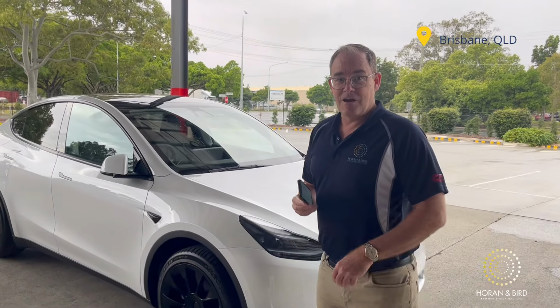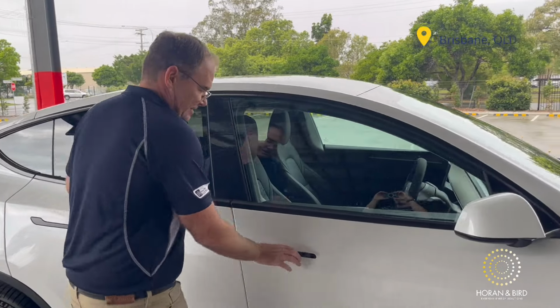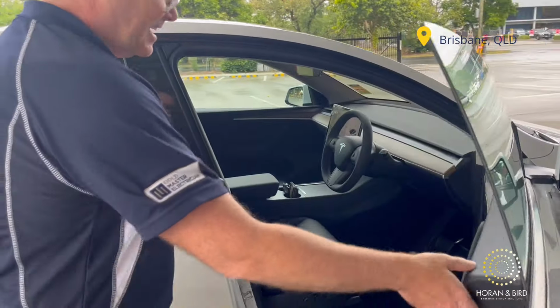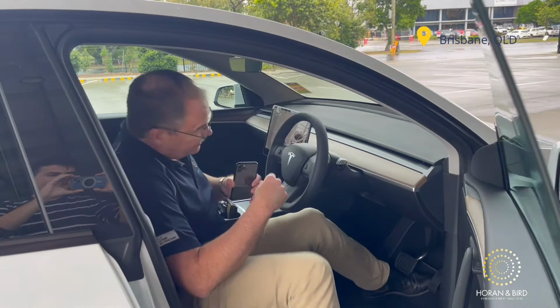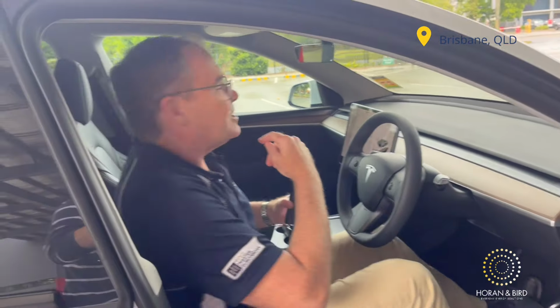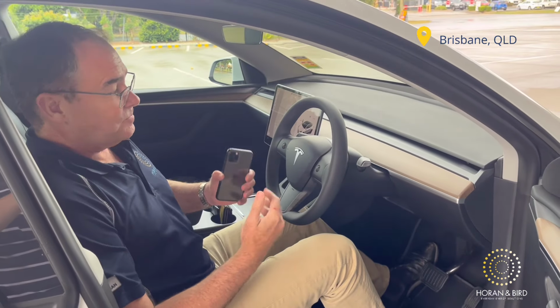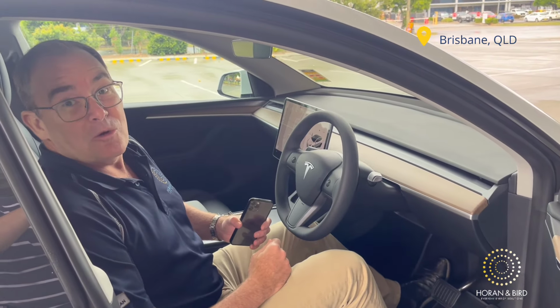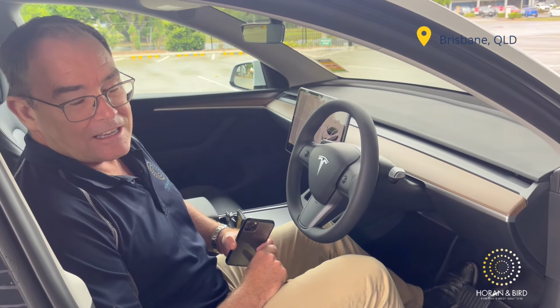Come and have a look at the car. It's just absolutely amazing. The handles pop in, but as you get in, it's just clean and slick. There's a whole new roof up here. It's so much space and room. It is really like trying to get into a spaceship. It'll take me a while to get used to all the controls and everything, but it really is exciting.